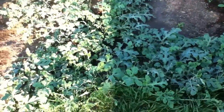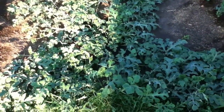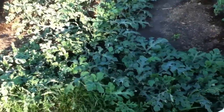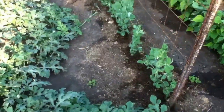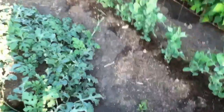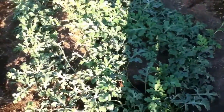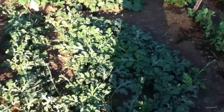They produce male and female flowers, and the female flowers are only open for like one day. And you got to get them just at the right time in the morning. So if they don't get fertilized at the right time, then they don't grow. And I don't know, there's probably at least five or six watermelons in that patch there somewhere.